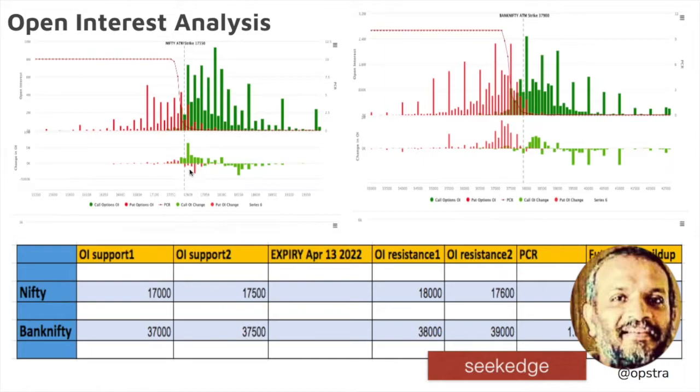You can see the unwinding of the put positions that has happened here. Call positions also have unwound, far away. Banknifty also, right. New put addition is in the Banknifty. A lot of put addition has happened. Unwinding also has happened, but no good put addition has happened. That means Banknifty is strong, one day ahead of the expiry.